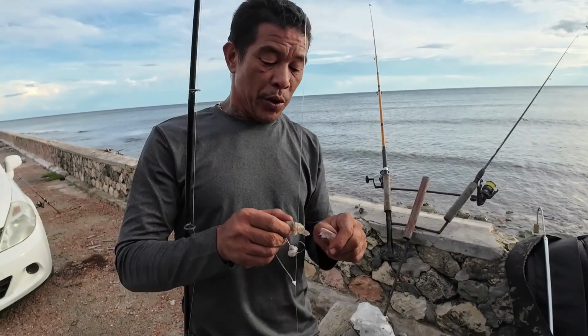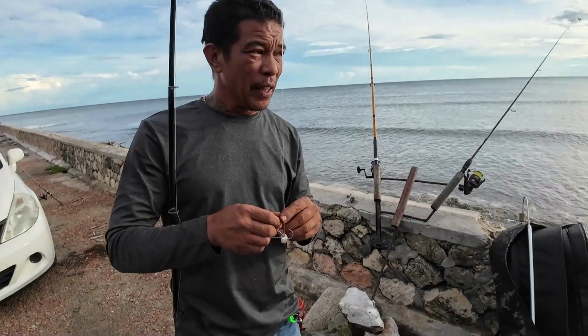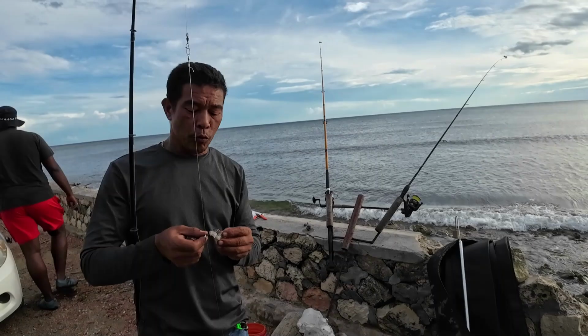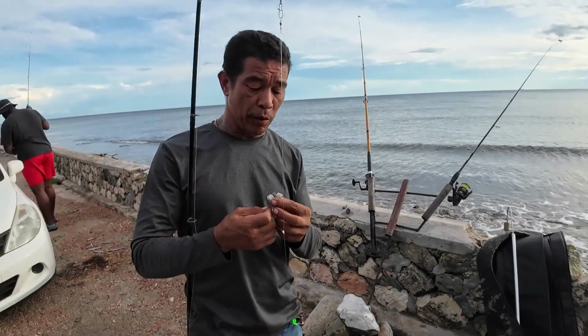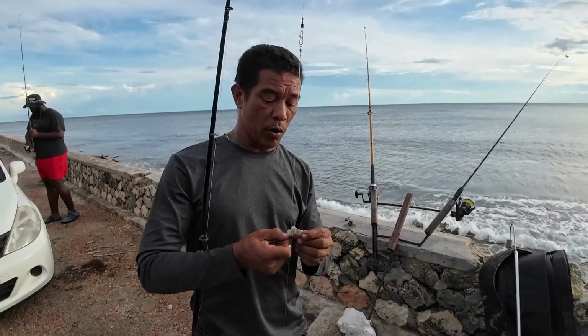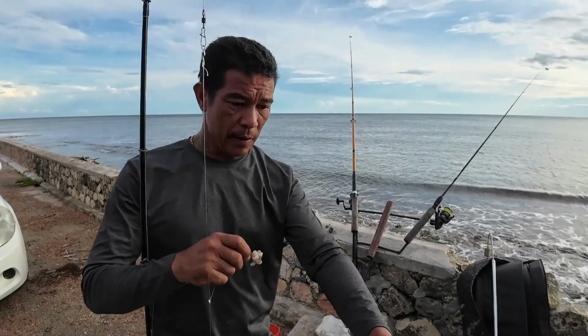So we're using a shrimp thread today, and I believe this shrimp thread came from, I think it was Real Flankers. Real Flankers sent me this shrimp thread, guys. Big up to Real Flankers. And he sent me a whole bunch of spoon lures, threads, and all kinds of stuff. So I'm about to thread this back up again. Can you see that again, Rice?